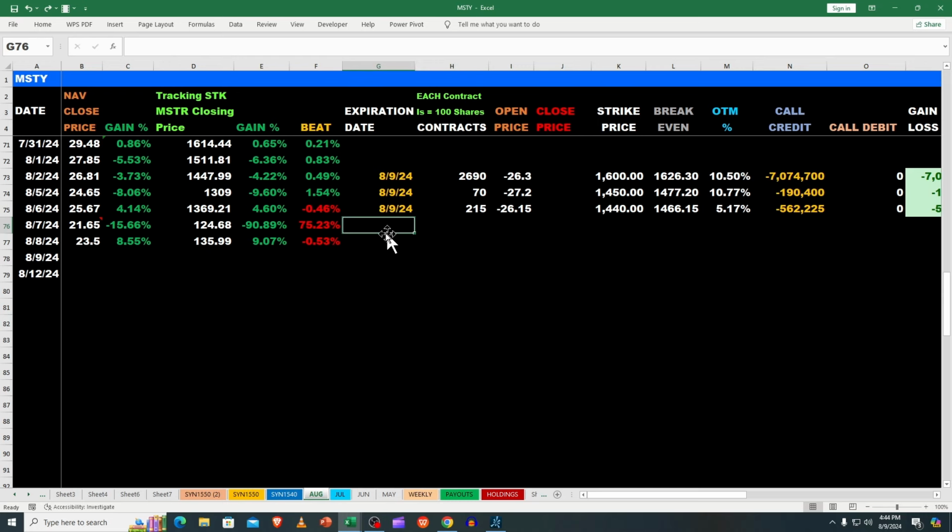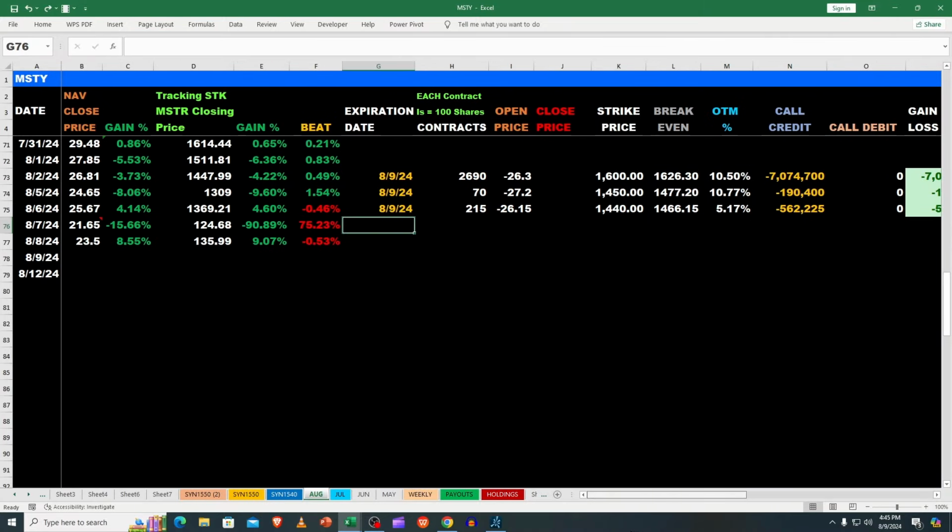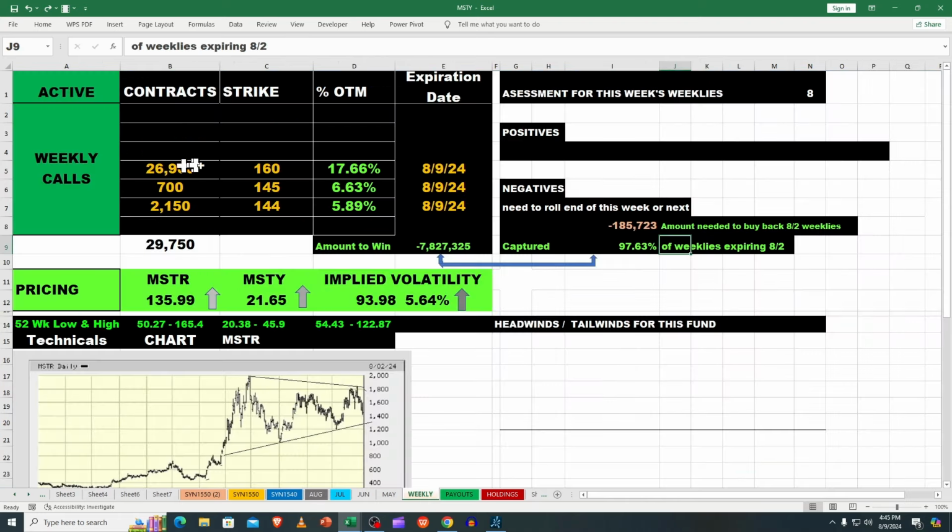Okay, guys. So let's go look at the shares. Again, they didn't buy anything with that, right? They put money in the kitty. So I think what they're going to finish doing, let's go over here in the weekly. And on all of these, I had to add zeros, right? So the contracts went from 2,690 to 2,000. This was 70, this was 215. Since the price gets cut by 10, these have to get multiplied by 10. So I had said that before. People always say, well, Bruce, what's the impact on MSTR? Well, there is no impact.